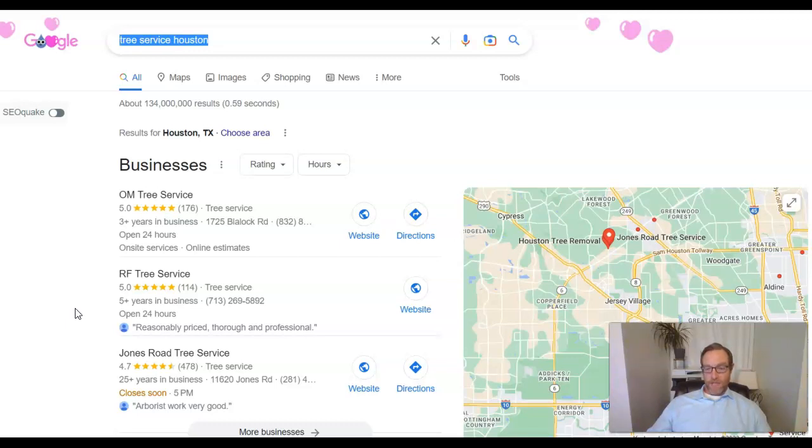So when Google's taking a look at this, they're saying, oh my gosh, this company is all over the place. They're networking, people are talking about them, so on and so forth. So that's kind of how Google does this and how these get ranked. And this is organic. I mean, this is free if you want to call it free. I mean, it does take work to do it. So time is money. I understand that.